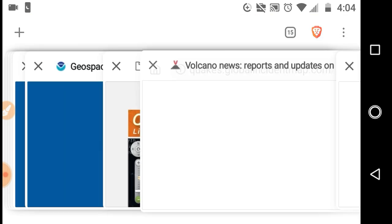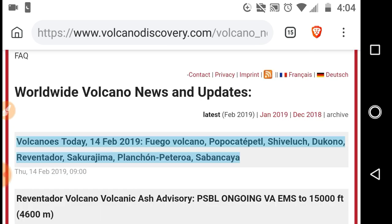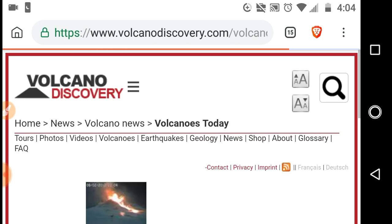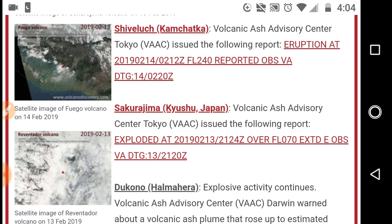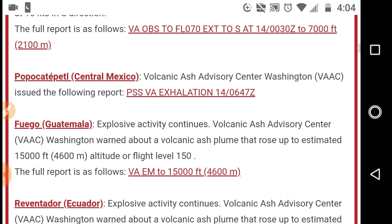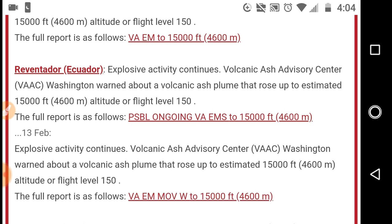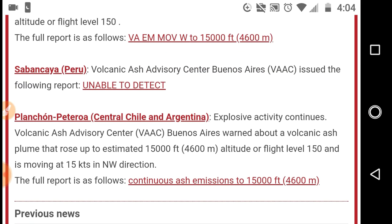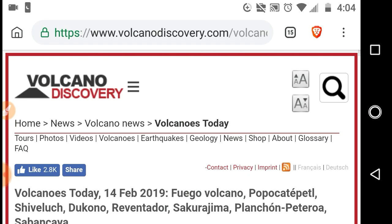Moving on to volcanodiscovery.com. We see a bit of a volcano uptick here, in that Shivaluch is now producing a 24,000-foot ash plume. So uptick at Shivaluch, Sakurajima, 7,000-foot ash plume there, 7,000-foot ash plume at Dukono, Popocatépetl, possible volcanic ash exhalation, Fuego, 15,000-foot plume there, 15,000-foot plume at Reventador, unable to detect Sabancaya, and a 15,000-foot plume at Planchón-Peteroa. Sounds like a volcanic uptick to me, folks.